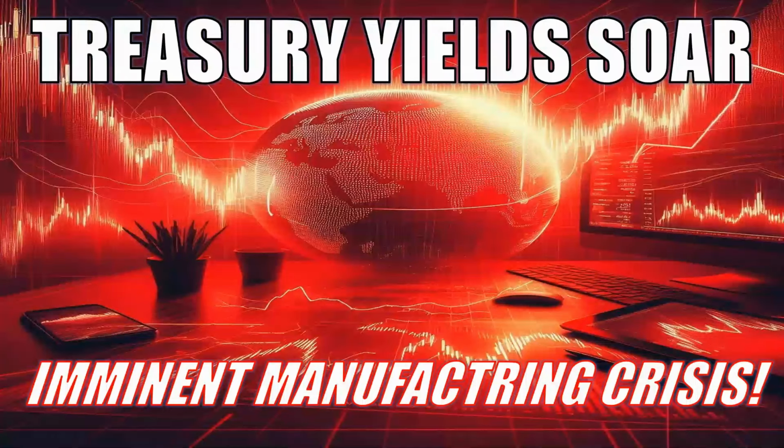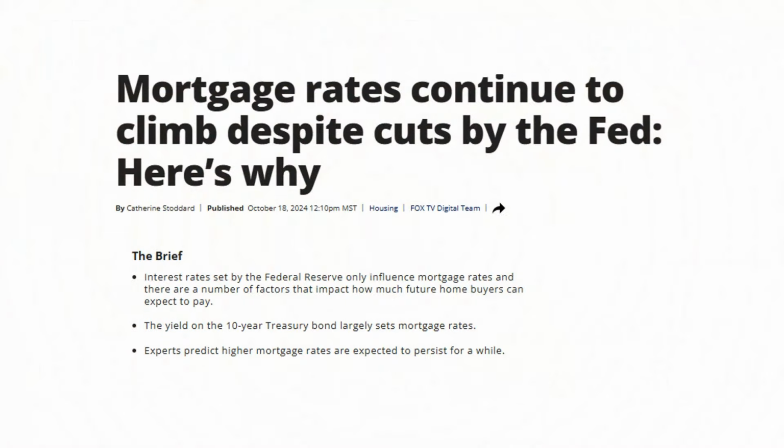Surging Treasury yields is probably one of the most overlooked issues today, and they pose a significant risk, specifically to manufacturing, for more than one reason. We're referring to the very strong mortgage rates we've seen lately, but not only mortgage rates, also U.S. Treasuries. They've been very much on the move to the upside.